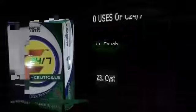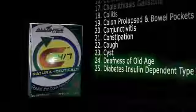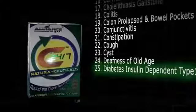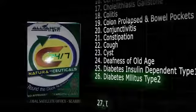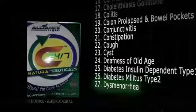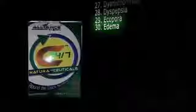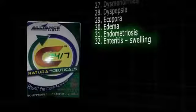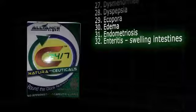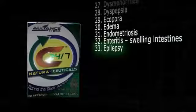Cough. 23. Cyst. 24. Deafness of old age. 25. Diabetes insulin dependent type 1. 26. Diabetes mellitus type 2. 27. Dysmenorrhea. 28. Dyspepsia. 29. Edema. 30. Edema. 31. Endometriosis. 32. Enteritis, swelling intestines. 33. Epilepsy.